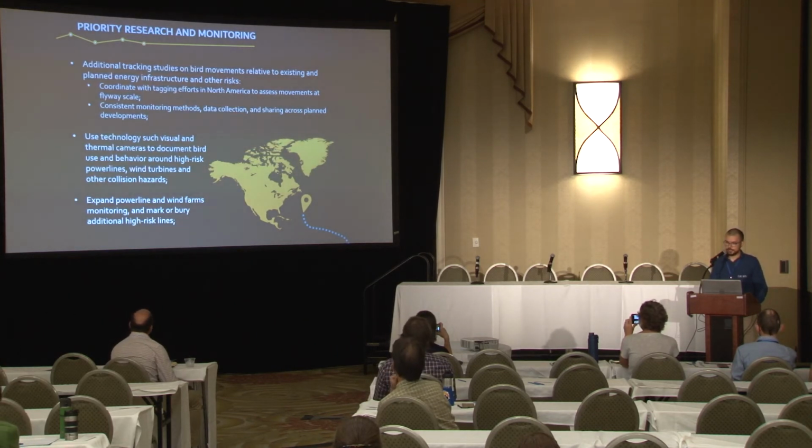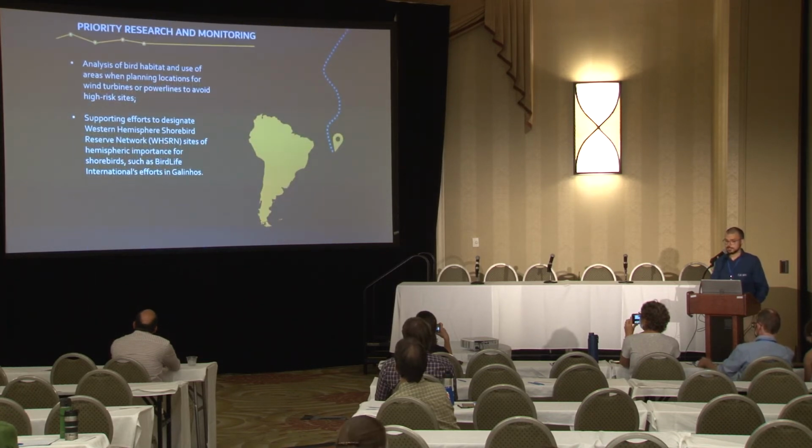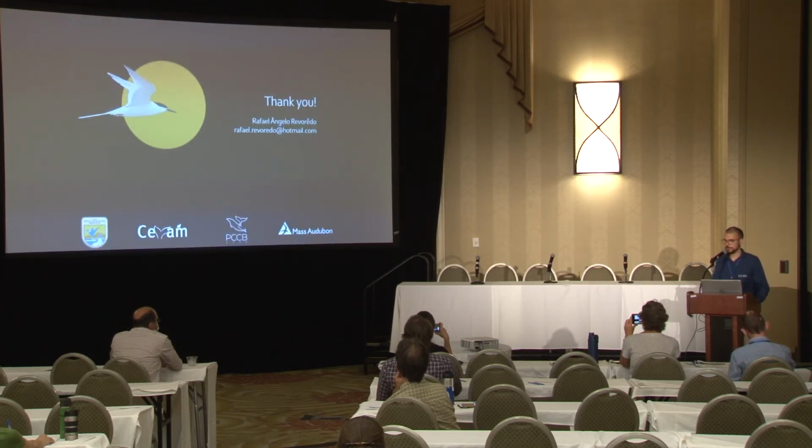We also highlighted some priority research and monitoring that could be implemented, such as additional tracking studies on bird movements relative to existing and planned energy infrastructure and other risks. The application of technologies such as visual and thermal cameras to document bird behavior around high-risk areas, the expansion of power line and wind farm monitoring, the analysis of bird habitat and use of areas when planning power infrastructure, and supporting efforts to create high-importance bird sites, such as the BirdLife International effort to establish the research sites in Galinhos at this moment. So thank you so much for your attention.